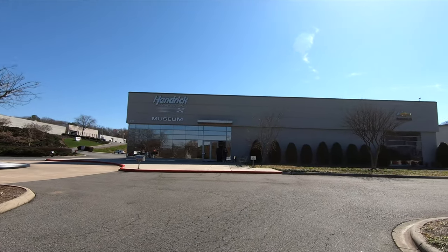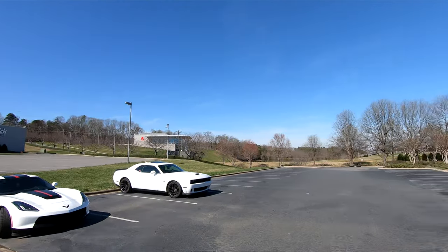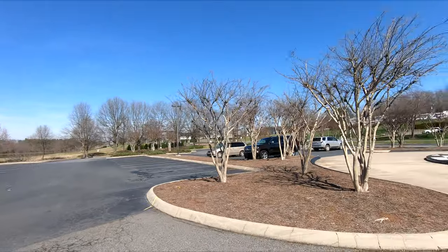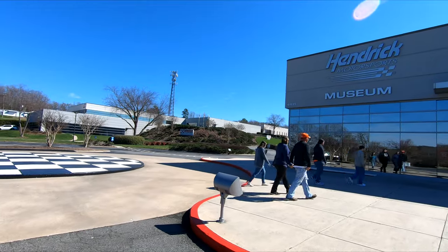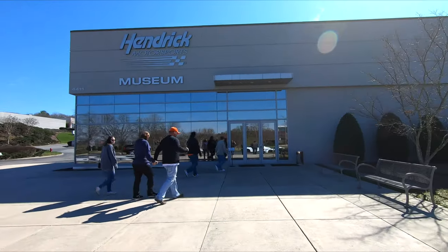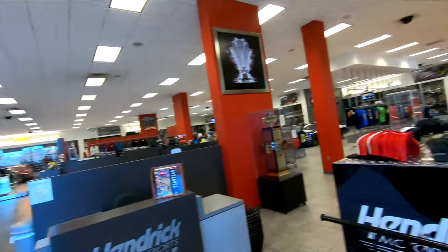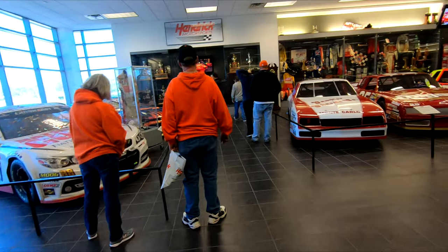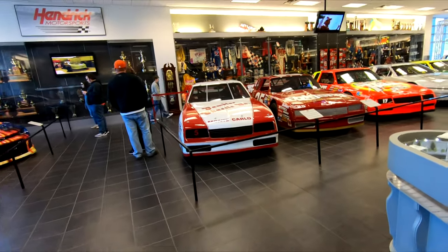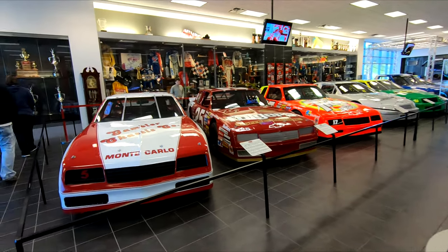So here we are coming up to the end. They got a number of buildings here. Look what they got. Looks like their performance shop. They got a big, huge building over there. It's probably where they're building the cars. Engines. Why get a Hellcat when I can just get an engine? Hey, look at this. Different areas.